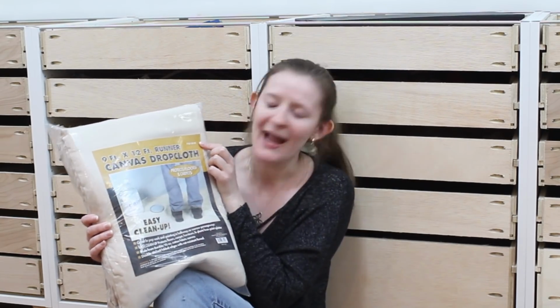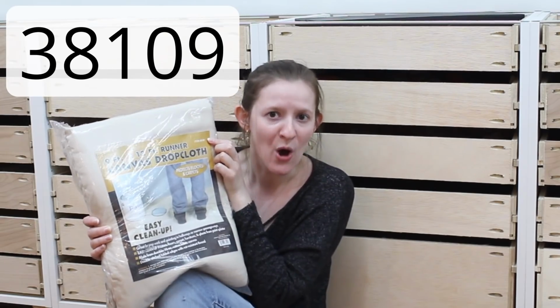If you go this route, be aware that Harbor Freight has multiple manufacturers for their drop cloths, and therefore the stack might have a number of different item number drop cloths in them. As you dig through the stack, be looking for item number 38109. That is the drop cloth that doesn't have a giant seam in the middle.